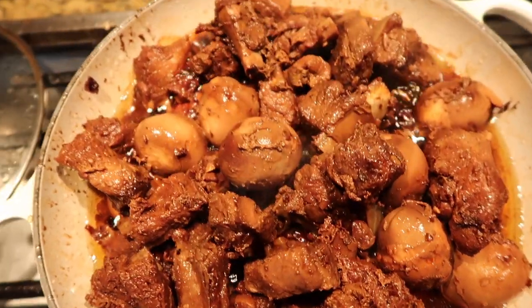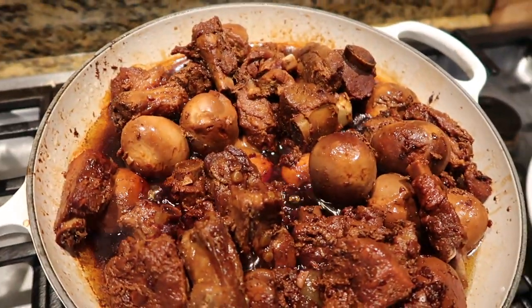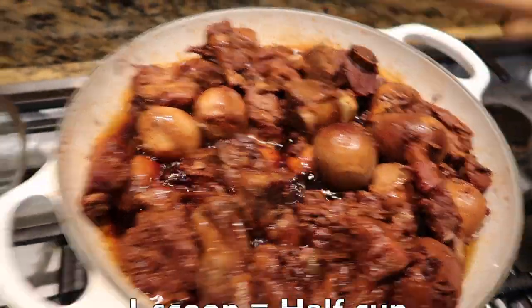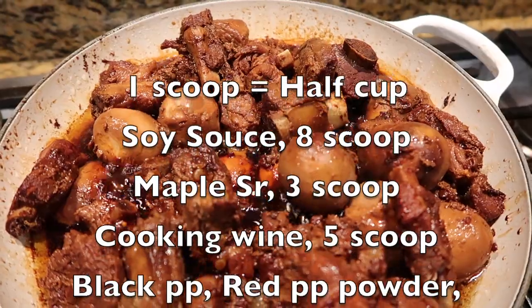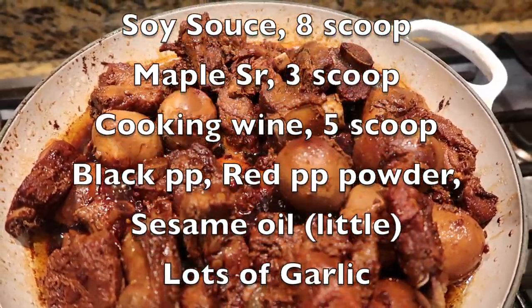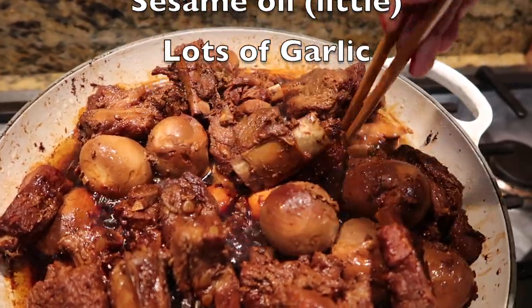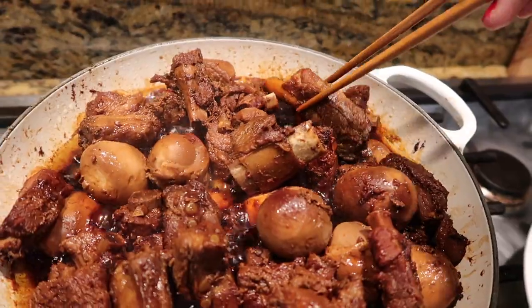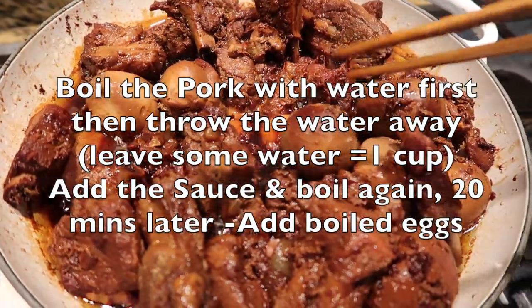Let it cook. I've been cooking and look at the color has changed. Going to taste. Yummy. I added 8 scoops of soy sauce, and 3 scoops of maple syrup, and 5 scoops of cooking wine, and some black pepper and red pepper powder. I put a lot of minced garlic and some sesame oil, and mixed it all together. Even though I put some red pepper powder, it's not spicy at all, it just boosts the flavor.